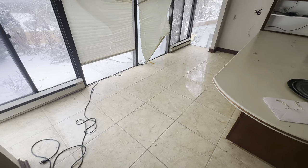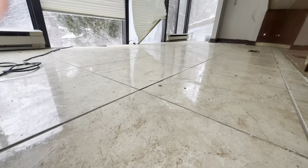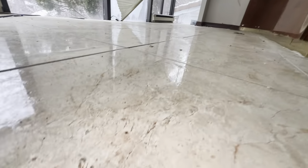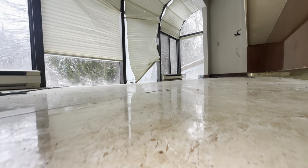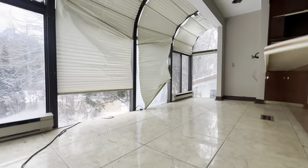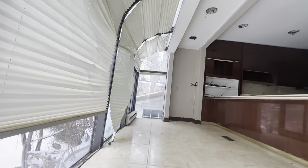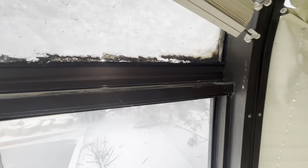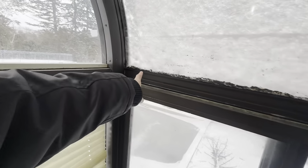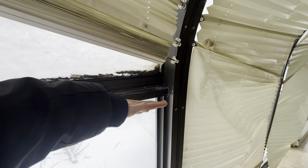Now look at this. I don't know how well this is gonna show on camera, but the floor, so I'm gonna hold it straight on the floor. Look at the dip. It's caving in. The sunroom's caving in. Maybe it would be better if I stood on the side here. Look at that dip. In fact, the window is literally... See how it's even here, level here? The window is sinking down.